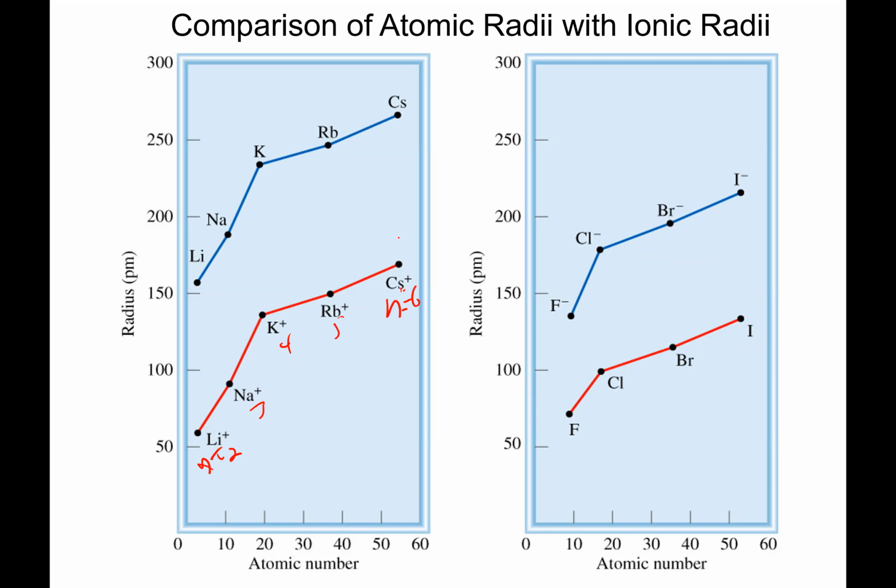Well, it's on an outer shell. You have n equals 6. Instead of here, the first one, it'll be 1, 2, going out to the outer shells, all the way out to n equals 6. So that's your cesium. That's why it's larger, because you're essentially adding shells to it.